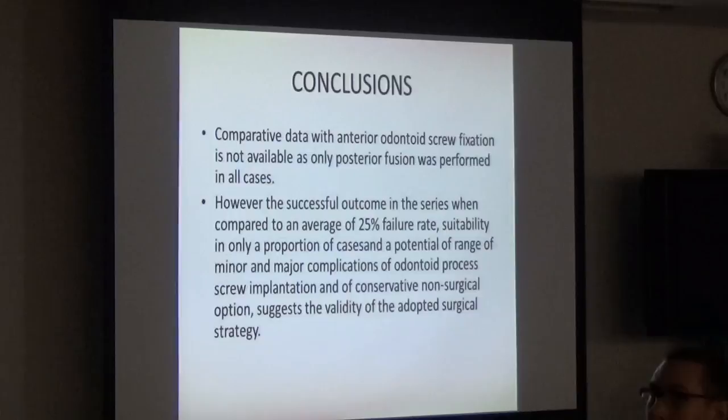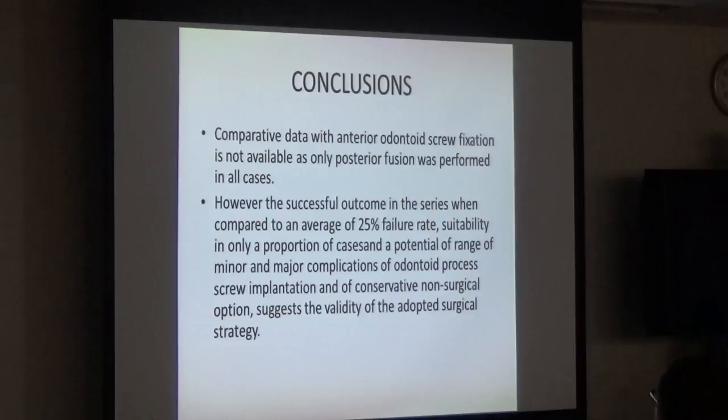I conclude. Even though in our study we do not have a direct comparison between posterior and anterior fixation, the successful outcome of each and every patient operated in our study, and the average 25% failure rate of anterior fixation, the suitability of anterior fixation only in a small proportion of cases with the ensuing minor and major complications of odontoid screw fixation, and the worse outcomes of conservative non-surgical management, suggest the validity of posterior fixation that we have endorsed. Thank you.